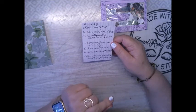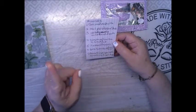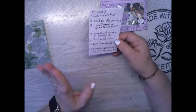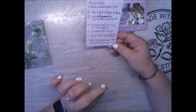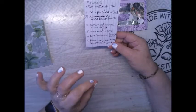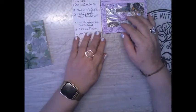So we're going to go on to round number 2. Number 1 is animal or nature. Number 2 is nail polish or glue stick. Number 3 is wild card or hearts. Number 4 is something from the kitchen or foil, which we had on the first round. You don't want to know. Number 5 is leaves or flowers. Number 6 is fine liner pen or your favorite color. Or you could use the fine liner pen in your favorite color. Something to your left, something to your right, which we've had quite a few times.